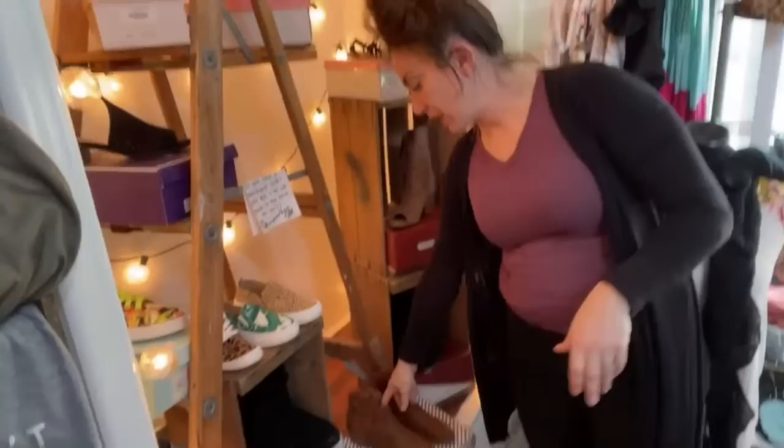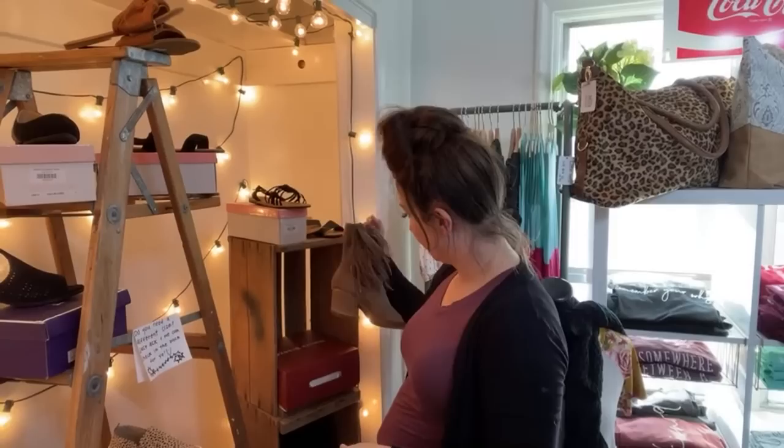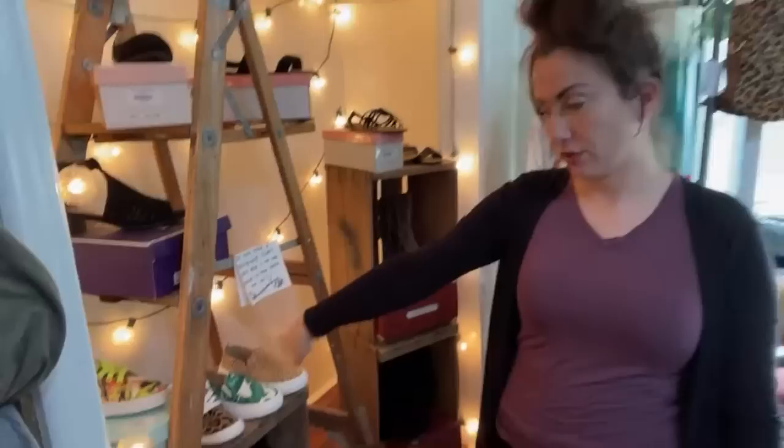These are actually leather and these are $26.95. These are a good deal. All of our boots are leather. We have this style that's $26.95. And then we also carry these that are $26.95. And I have these in black and these in taupe. I probably own every single one of these pairs. She also has these ones. I also have all of those.